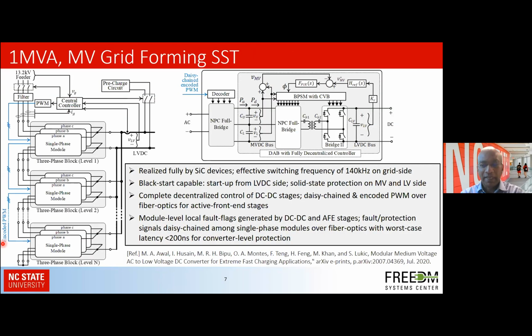So let me start with the hardware example. The key aspect of this hardware design is the startup algorithm. The hardware itself, let me just briefly tell you about it. This is a 3-phase 1 MVA unit built in a modular fashion. It has 18 modules, and each single phase module has an input front end full bridge configuration. This is an NPC configuration that makes the active front end. Then we have a DAB stage, dual active bridge stage, that also has an NPC full bridge on one side, and on the other side of the high frequency transformer is another full bridge. On the input side, these are cascaded in series in a 3-phase configuration.